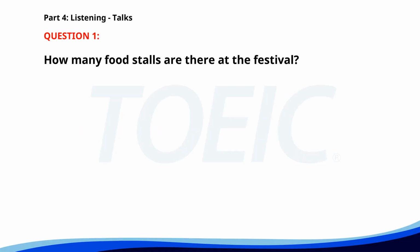Number 1. Welcome to the annual food festival. Today you can savor cuisines from around the world with over 50 food stalls. There are also cooking demonstrations and live music throughout the day. Make sure to follow the schedule for specific times of events and enjoy your day. How many food stalls are there at the festival? A. Over 50. B. 20. C. 70.